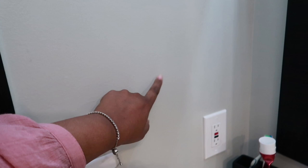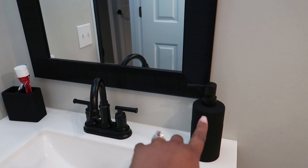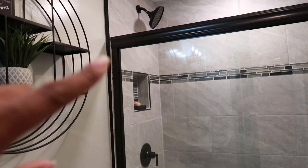I just put a black soap dispenser bottle that I got from Home Goods, as well as a soap holder here for his bar soap. And then I also bought one to go inside the shower as well. But that's what the bathroom looks like. I love it. I think he did a really good job.